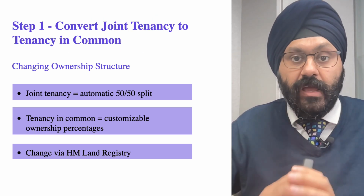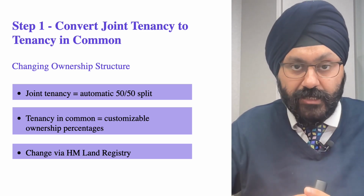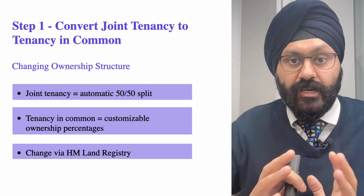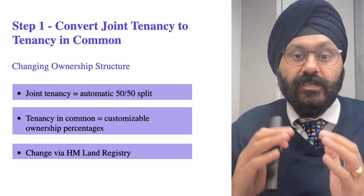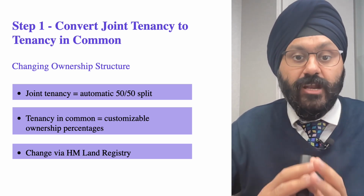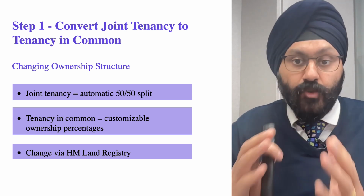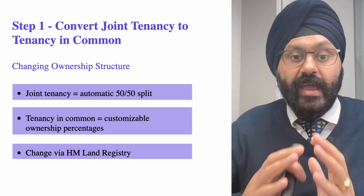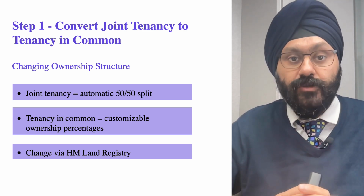Step 1. If you and your spouse currently own your property as joint tenants, your ownership is automatically split equally. To change this and allocate a different share, you must convert to tenancy in common. This gives flexibility in ownership proportions, such as a 90-10 split. To do this, submit Form SEV to HM Land Registry, or you can also appoint a solicitor to do that.